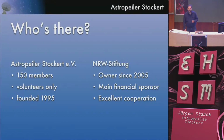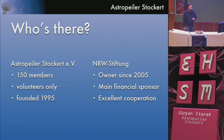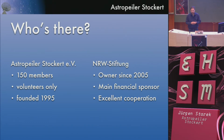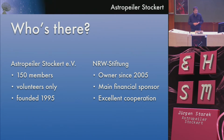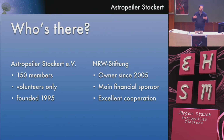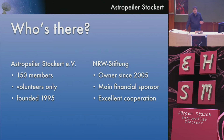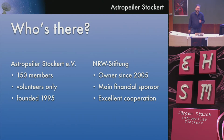When I'm saying we, we should of course talk about who this we is. First of all, there is our club, the Astropeiler Stockert e.V., which has around 150 members, of which, if we are honest, perhaps 15 or 20 are really active. It's completely a volunteer organization. We have no paid experts or anything. The club was founded in 1995, was more or less inactive for around 10 years, and afterwards could go really deeply into the restoration and preparation of the telescope.